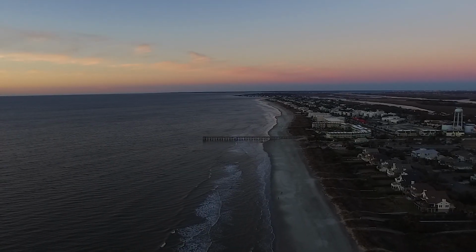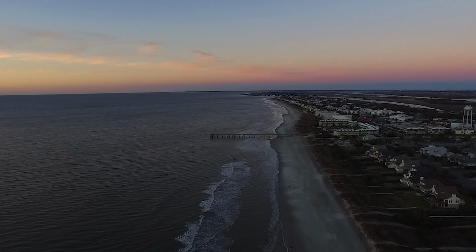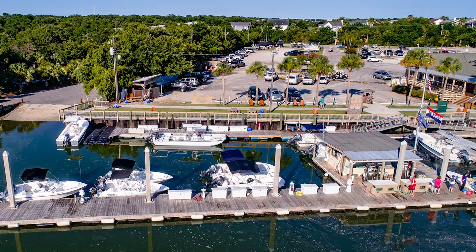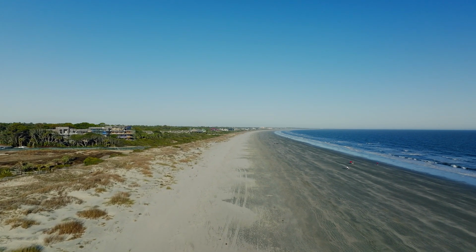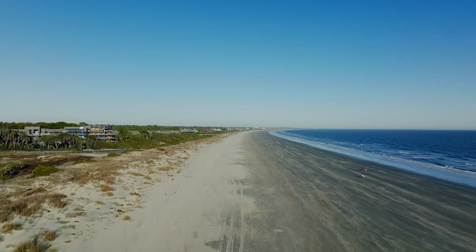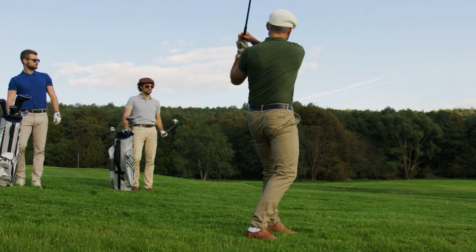Isle of Palms is perhaps one of the best walkable areas because it has a major grocery store on the island itself, which is Harris Teeter. It also has the Isle of Palms Marina if you live towards that side. Wild Dunes is a community within Isle of Palms and is perhaps one of the most walkable areas within the beach areas. It has so many amenities there like tennis courts, a golf course, a number of pools, hotels for guests, restaurants, and of course it's right on the beach.